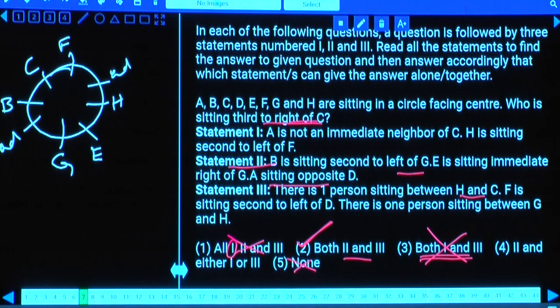Then what is the question? Who is seated third to the right of C? Are we getting the answer? Now C is set, though the arrangement has not been fixed, the person who is seated third to the right of C is G. Am I getting the answer or not? With the help of 1 and 2 I am getting the answer, with the help of 2 and 3 also I am getting the answer. Hence it is the combination of 2 and either 1 or 3, and it is given as choice 4.